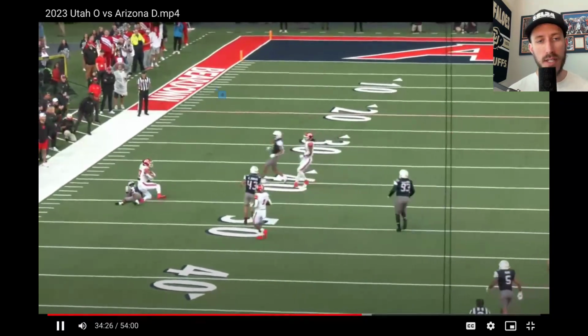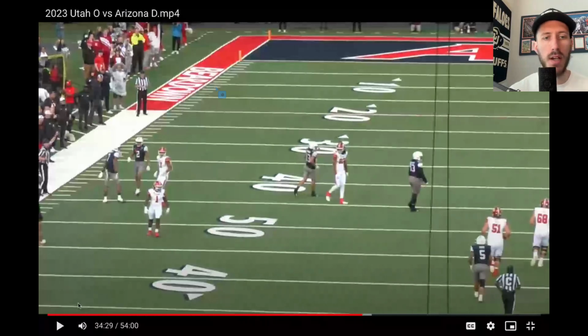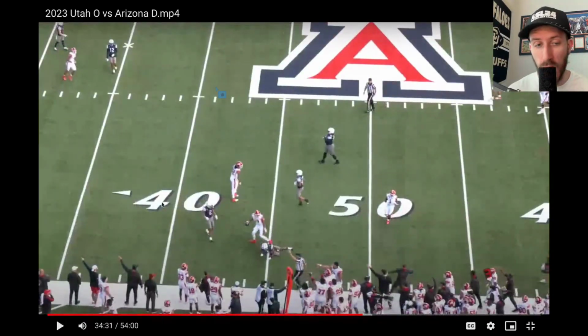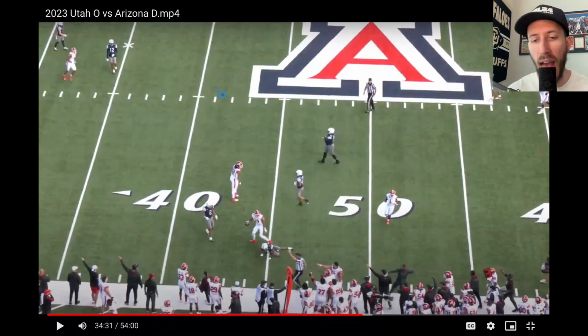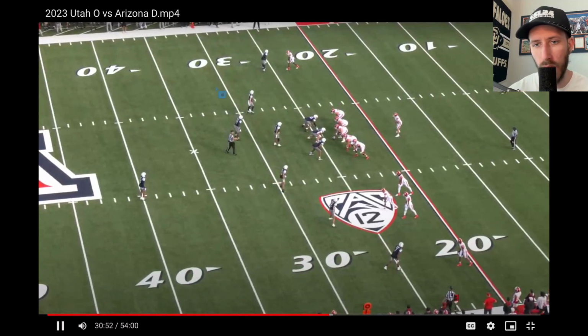So I want to see him be more consistent when it comes to these catches downfield, because he has the physical attributes to be very successful in this offense, I think. Now let's take a look at just him providing some assistance in the running game. If you're going to be a Sean Payton wide receiver, you have to be an effective blocker. And I really like this block here from Vele.